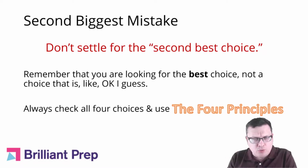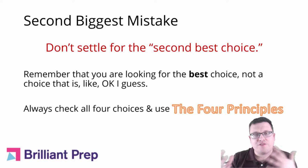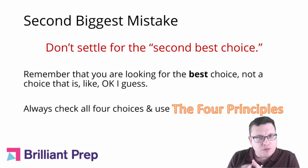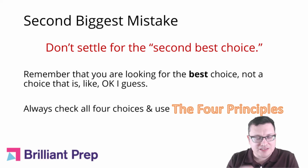But how do we know which one's best? How do we know which answers are right? Is it just by feel or by intuition? A little bit, perhaps. But what we're going to talk about now are the 4 principles. These are 4 rules or guidelines you can use to better help you work through these rhetorical skills questions and make better choices. So let's dive right into them.